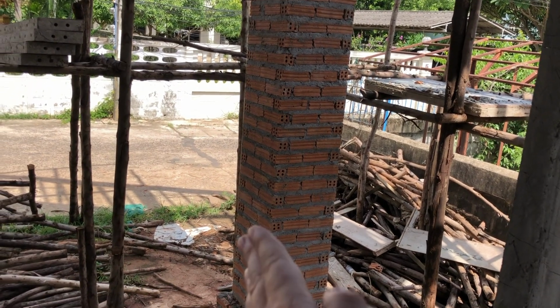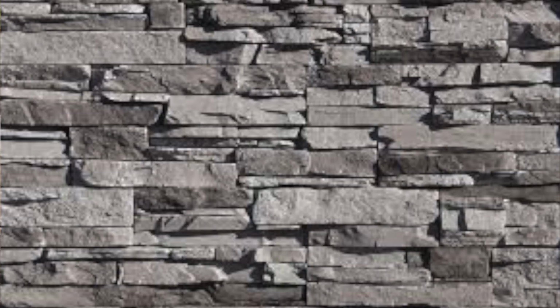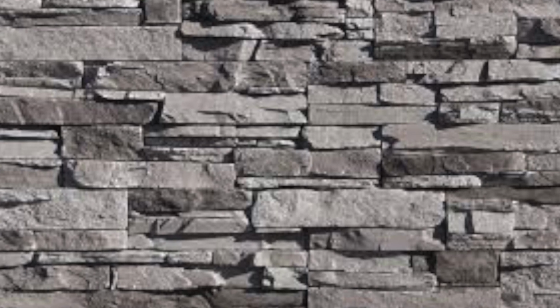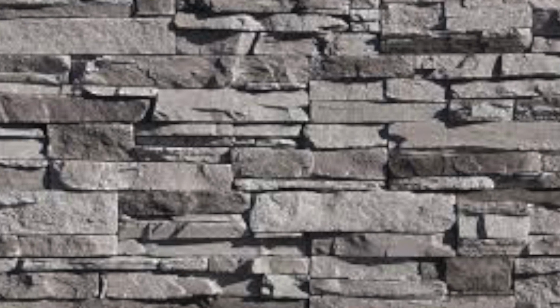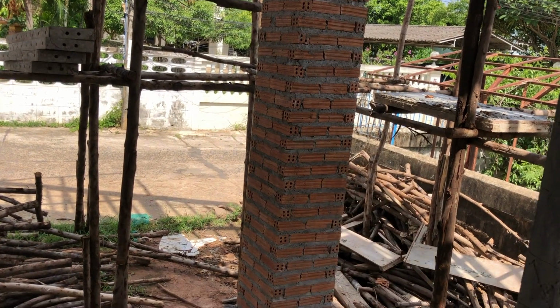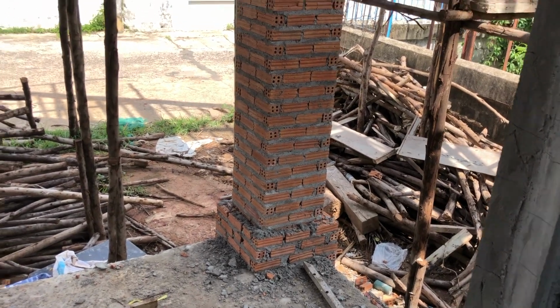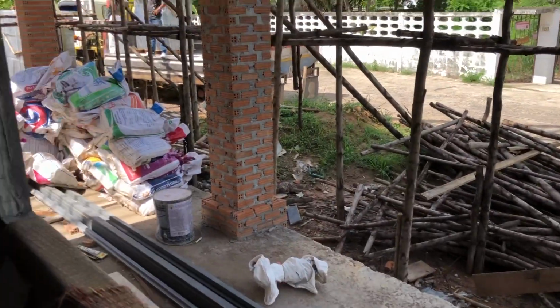So I don't know if we're going to go... Sometimes I've seen pictures that have like the dry stack on them, which is sort of the newer thing, maybe in the last 5 years or so. But so you don't see much mortar. I'm not sure what Jen has in mind. But whatever the architect put on the picture, that's probably what we're going to go with.